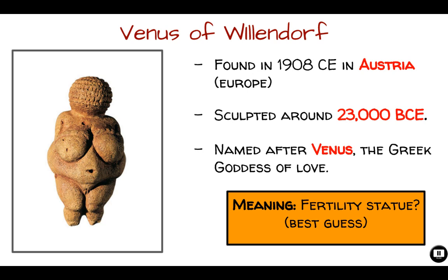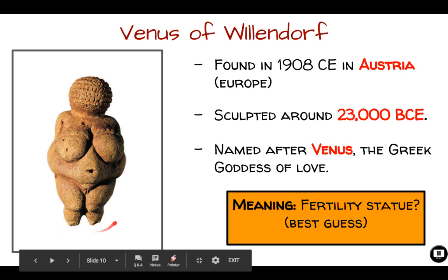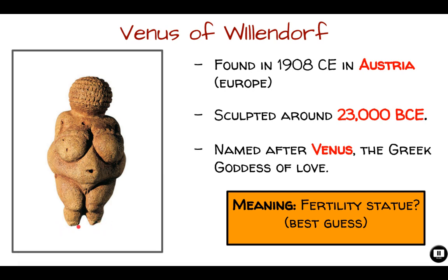It's very tiny. It can fit into the palm of your hand, but we can see some exaggerated body parts. We don't see a face on this statue. It's lacking a face. It's lacking arms. It is lacking feet as well, but it does have reproductive parts exaggerated within the sculpture. So we think it was a fertility statue.